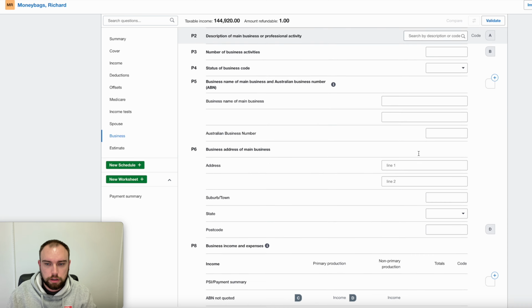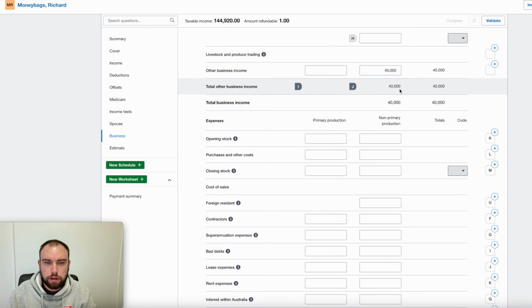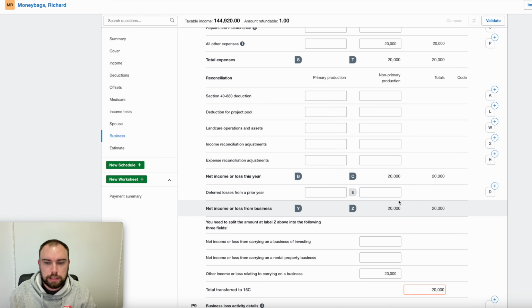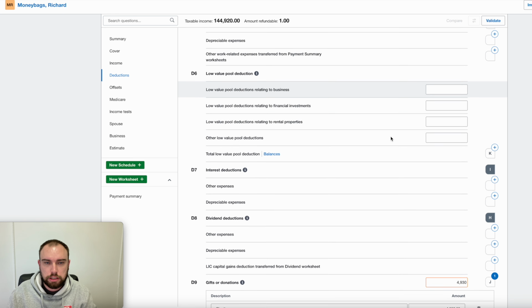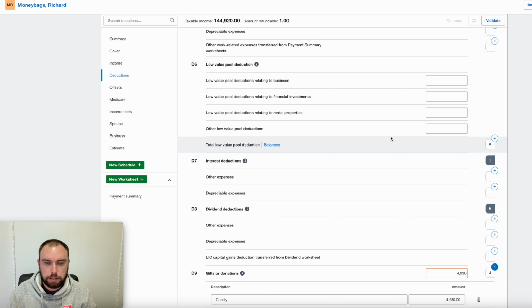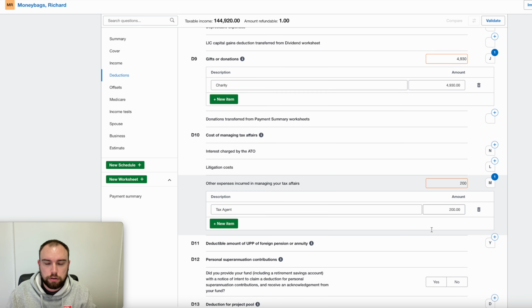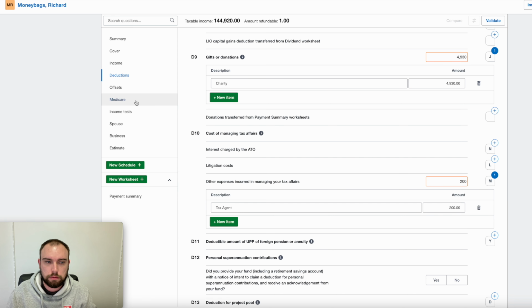So that's been entered over on his business income sheet, and he had $40,000 of income, but $20,000 worth of expenses. So this leaves him with $20,000 of profit. And that's the key thing. Remember, if you do have small business income, you will only be taxed on the profits. When it comes to his deductions, his workplace pays for everything. So he doesn't have any deductions to claim except for some charity donations he's made, which have totaled $4,930, and his charity has sent him a tax deductible receipt for this. He then has $200 that he paid to his tax agent to get his return done.